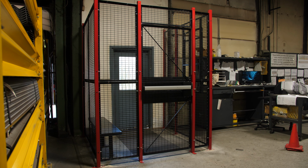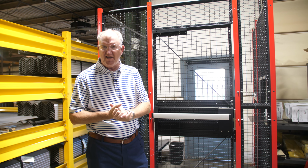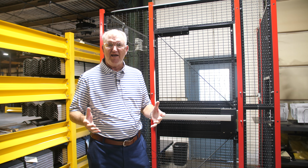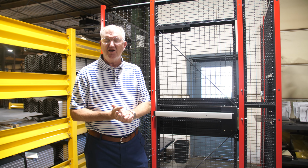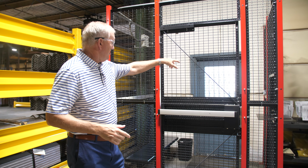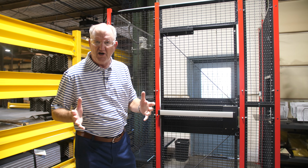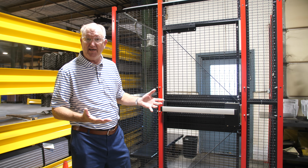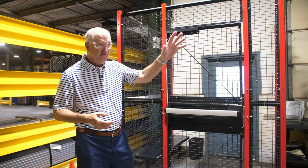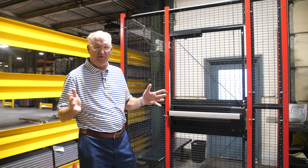Now, we've talked about driver cages before, but this is such a great application, and so many people are continuing to put these driver cages in day after day. We sell a lot of these driver cages. So what's the advantage here? You've got a three-sided cage up against an outside wall. The truck drivers come in, they're contained inside the cage. That's a good thing because we don't want them wandering around. We've got an active fork truck aisle. The shipping dock is here. We don't want any accidents to happen.